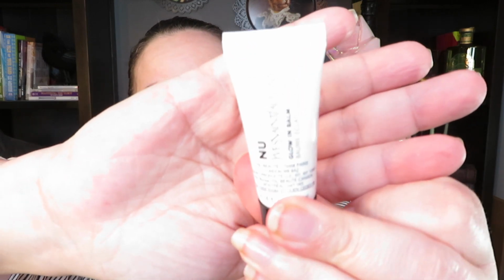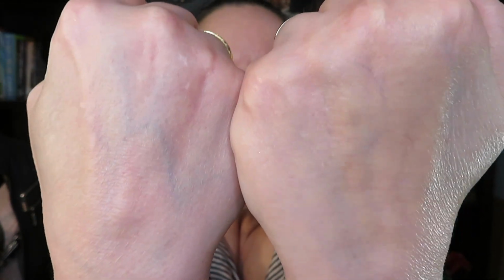Oh, this was another point, Glow in Balm from YSL. I don't even know what it does, it just says ingredients. I'm assuming it's made in Montreal. Okay, I'm assuming it's like Charlotte Tilbury. Ooh. Barely a scent. It's so slight, and I've got a good sniffer that you can barely smell it. Let's see if there's a difference between this hand and this hand. Oh, we shall see. We shall see. Okay.